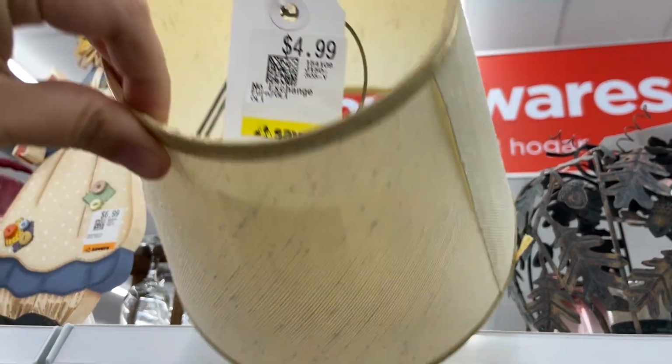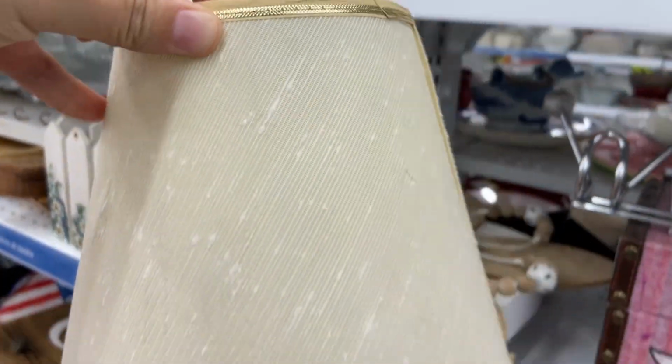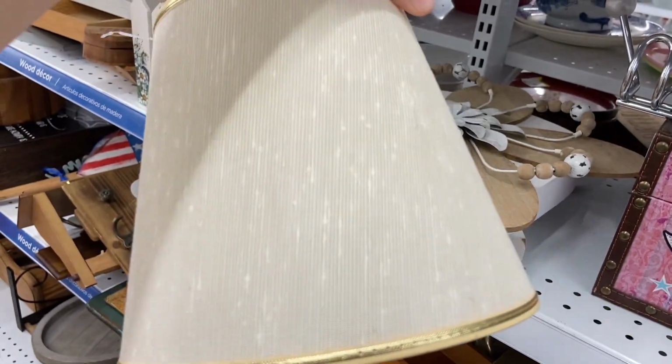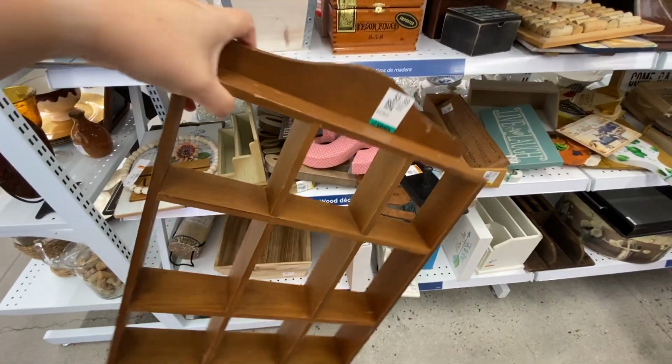Here I am looking at this little vintage lampshade. It's $4.99, which is maybe a little steep for a thrift store, but still good value for this. It's one of those little clip-on kind, and you never know when you're gonna need a little tiny lampshade, so I grabbed that.